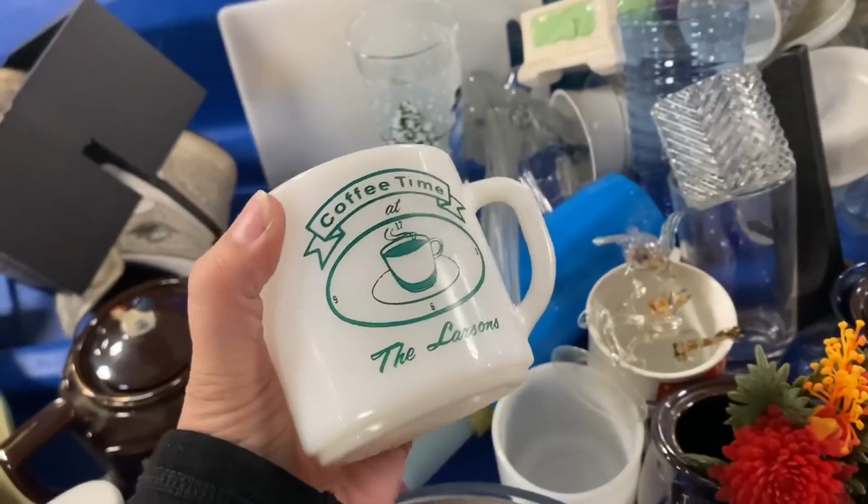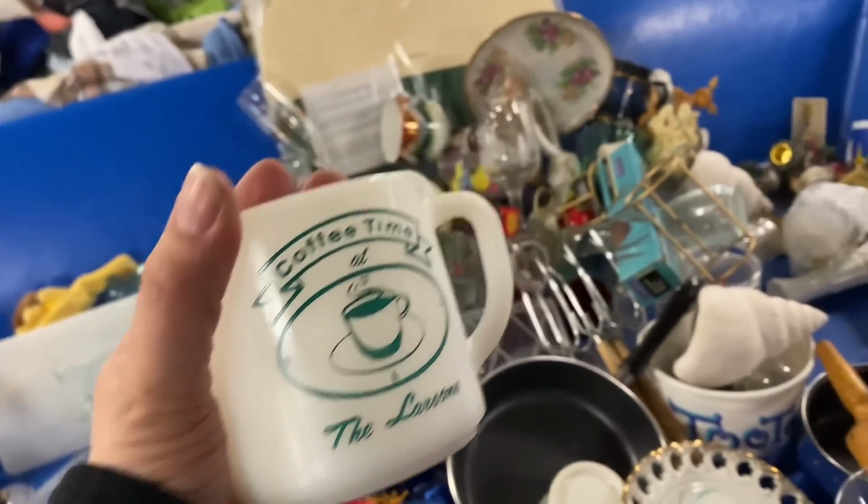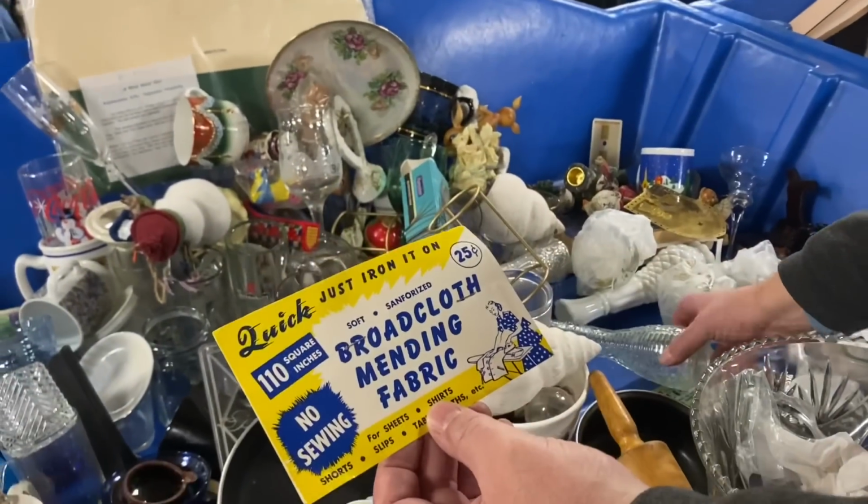This bin had a lot of neat vintage items in it. Great part is that a lot of the people who go to the bins don't really like the vintage items. So it was ours for the picking.